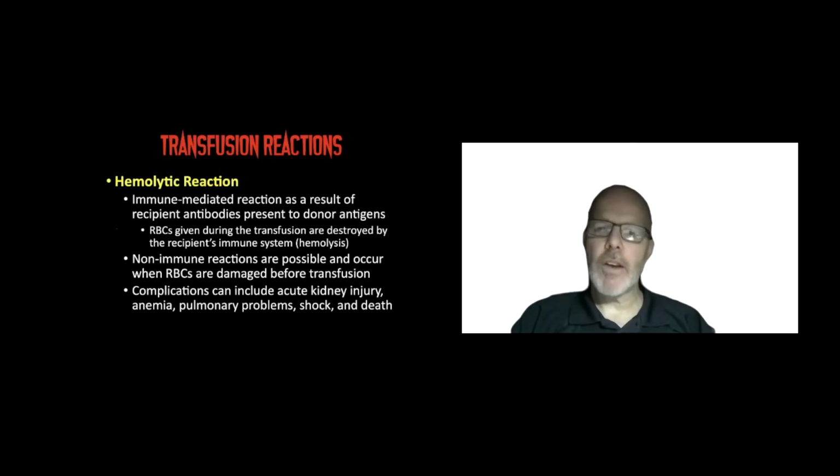A hemolytic reaction, essentially hemolysis in the blood, occurs when the red blood cells that you give to somebody are destroyed by the recipient's immune system. As a result of that, as you can imagine, that can lead to kidney injury, pulmonary problems, shock, and obviously eventually death. There are non-immune reactions that can occur if the red blood cells are damaged before transfusion, which brings me right back to the storage and the transport.